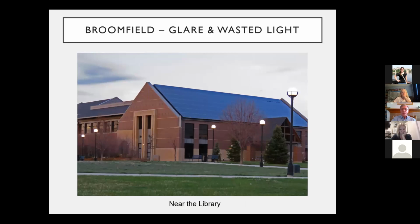And here's one of the worst examples in Broomfield, near the library. You'll notice these lights are designed to shine upward rather than down. So you're lighting up the top of the building much better than the walkways.